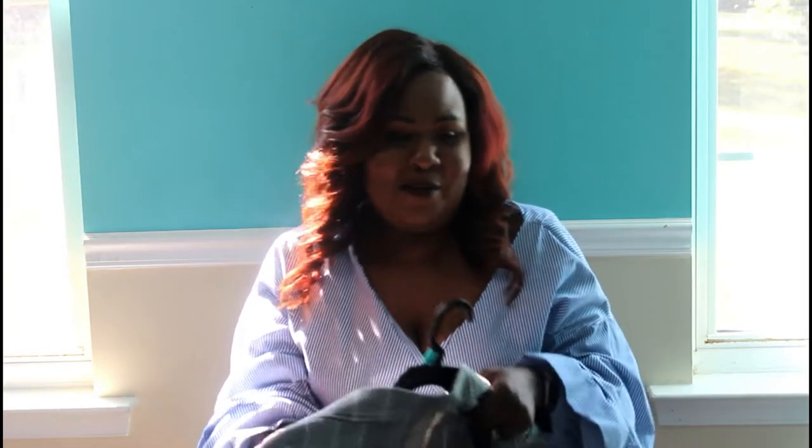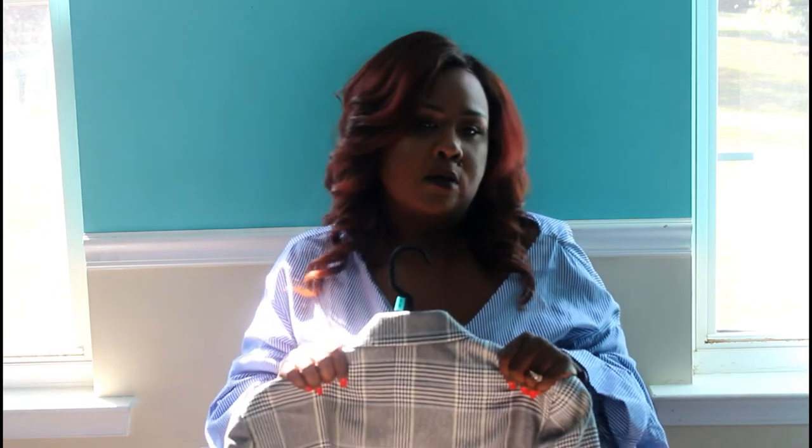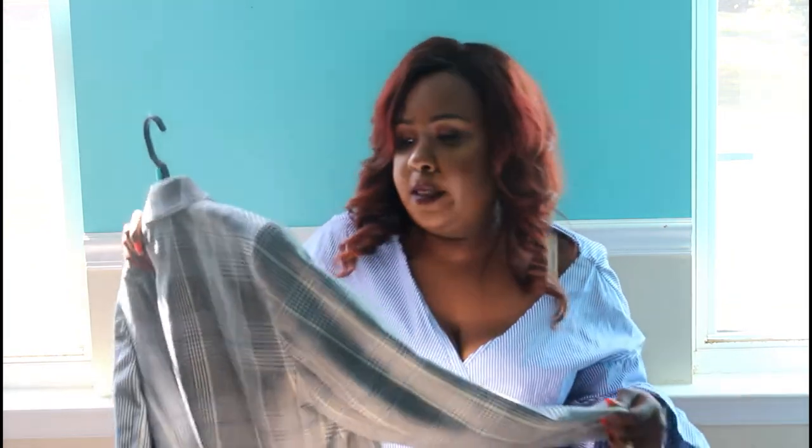Okay, my last item. This item had me excited. I saw it on the website and I was like, oh my God, I have to have it. But I kept saying, I don't want to pay full price. I don't want to pay $100 for this blazer. But I knew as soon as that Gabrielle Union line went on sale that I was going to get it. I wound up getting a coupon in the mail, through my email, I think for maybe 40% off, and I went to grab this.